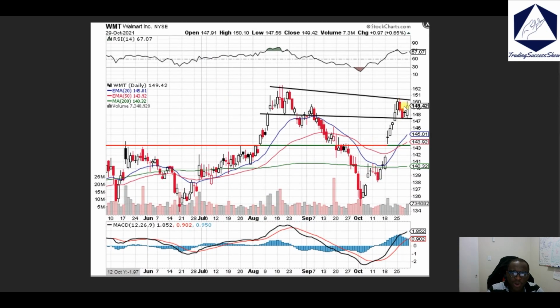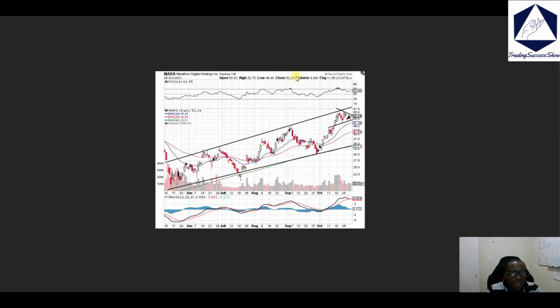WMT as well right now. We did good. Okay, we did really good. We pulled back into support and then tried to bounce off. 150 break, I think we'll continue to push on WMT.